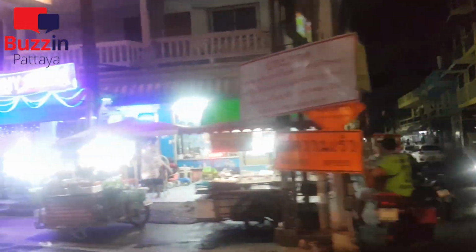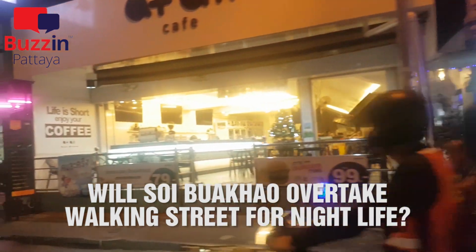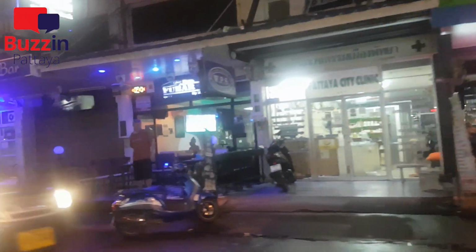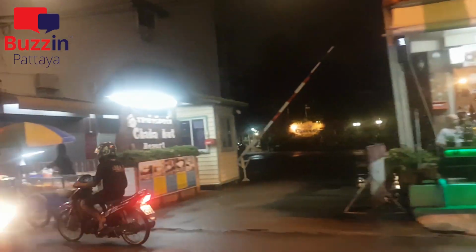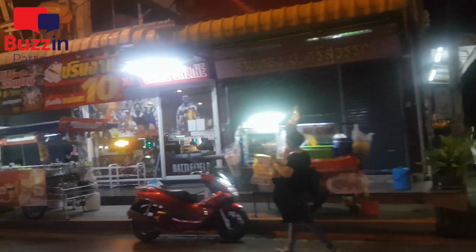What do you think? Do you think that Soi Buakhao is going to be the go-to place and that Walking Street will be reduced in terms of the amount of girly bars? Is that where this is going to head? Personally, I do. I think that's what they're going to do. They've always wanted to strip out all of the nightlife, girly aspects of Walking Street, which is crazy really, considering the millions of people that come to walk that street. But that's their intentions, and I think that's what they're going to do. And who are we to stop them?